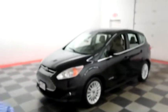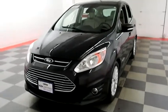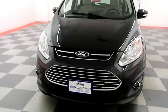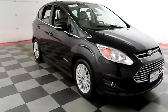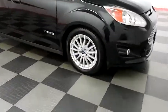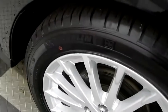Today we're going to take a look at a 2015 Ford C-Max. Let's start right away up front. On the front end you have factory fog lamps. We're going to take a look down the passenger side. You have alloy wheels. Those are wrapped with Michelin tires.